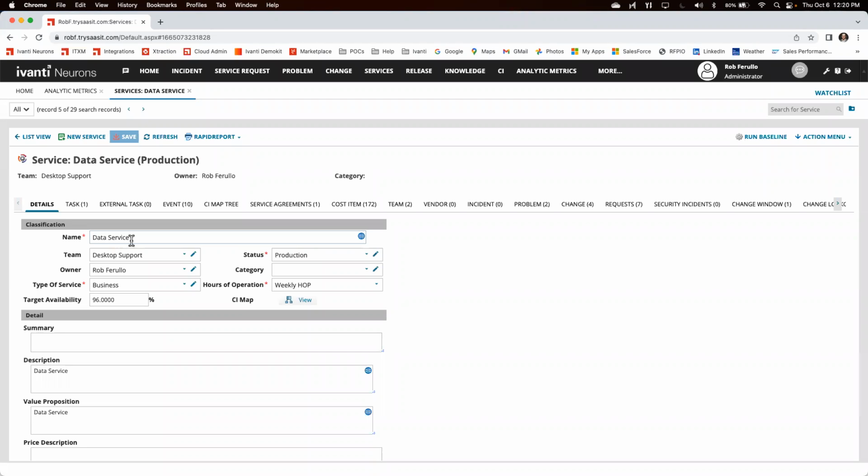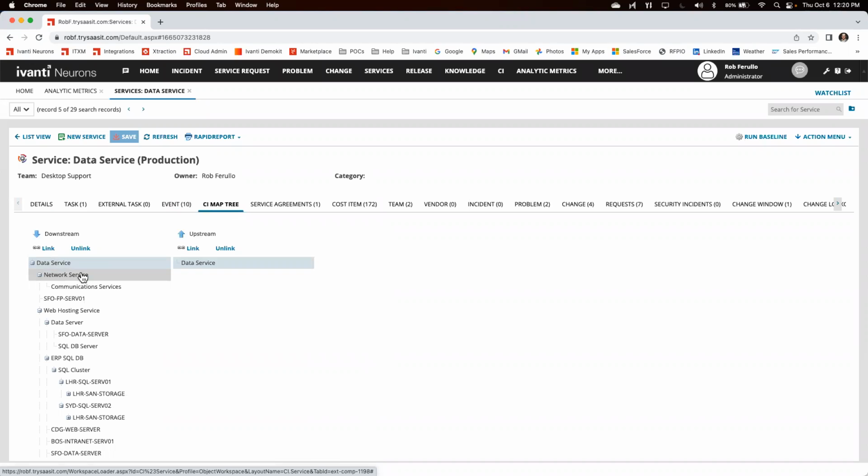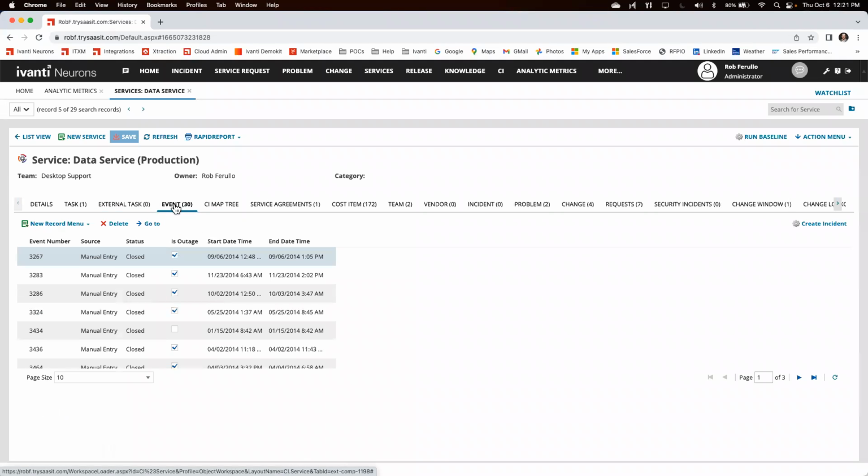Within Avanti, you will define the service. The service is defined with multiple data points, such as the ownership of the service and the supporting team. But to highlight a couple of the things that Paul was mentioning, the supporting infrastructure beneath that service. So for the data service and our database services to operate properly, the network has to be up and running, and that makes sense. And there's a relationship to our web hosting and ERP systems that rely on the data service. So all of these things are interconnected. And one of the things that Avanti can do is work with event management solutions, SolarWinds or Microsoft SCOM or WhatsUp Gold or any of the monitoring tools and alert systems that are out there. Avanti can ingest them, and we can understand if any particular event is causing an outage within that service.